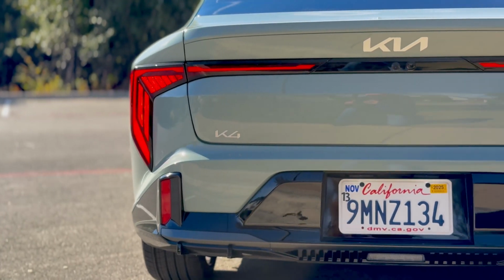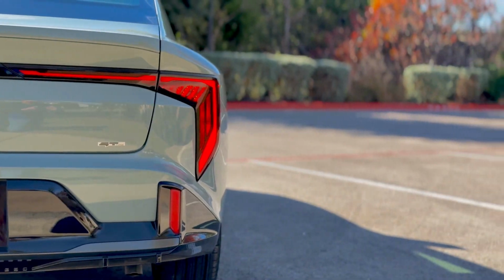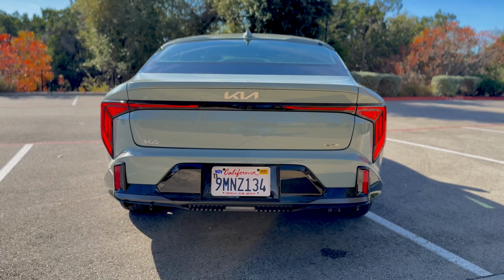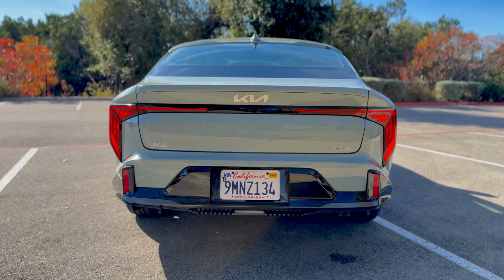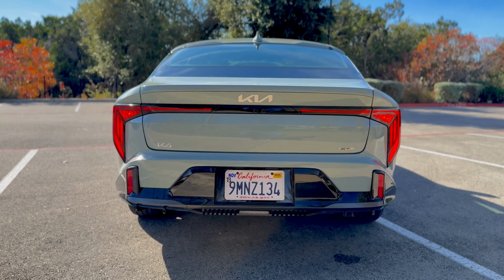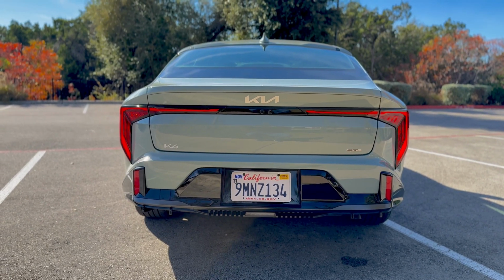As we pull around to the back of the vehicle, just like up front, we have that star map lighting, though you can see we have incandescent brake lights and turn signals. I do like how Kia has not hidden them down low. They've been notorious for putting their turn signals down very low. They are in the more traditional space here.